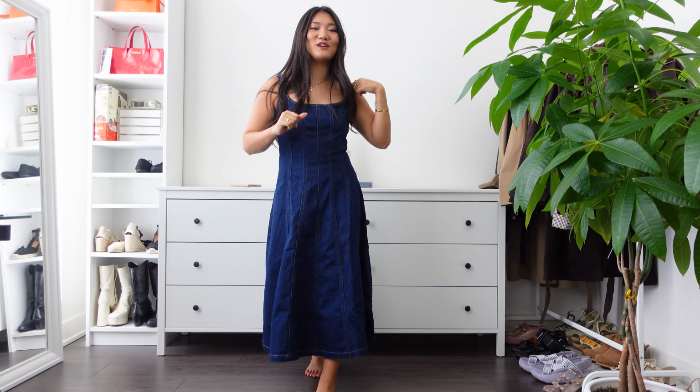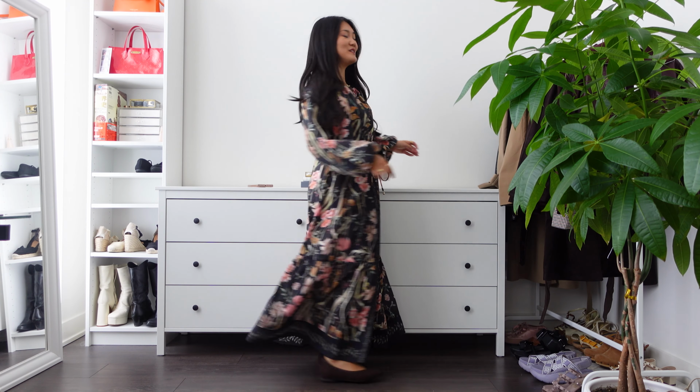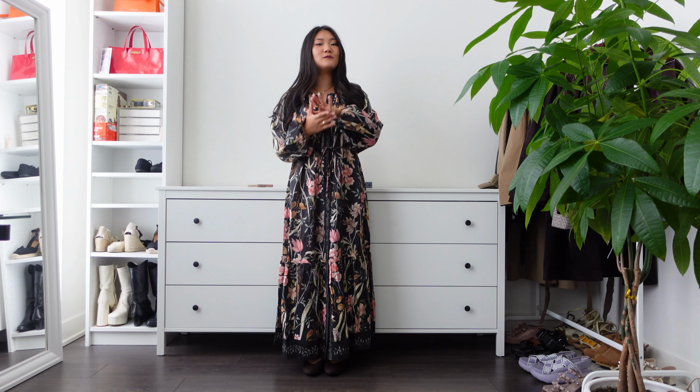Now we are actually moving on to the next item. Alright, so this is the one last item of the haul. It's a very flowy dress. I got size extra small, I sized down. It fits, I think, perfectly flowy. So if you're petite ladies, I would recommend you size down on this so it doesn't overwhelm your body shape too much. I think this is perfect flowiness. It is still flowy, like oversized.